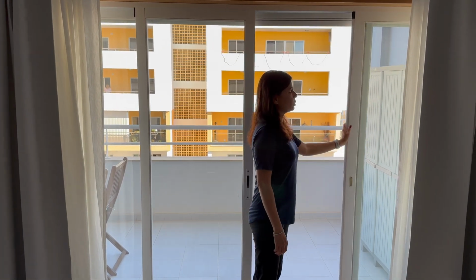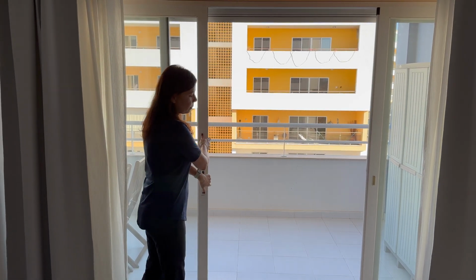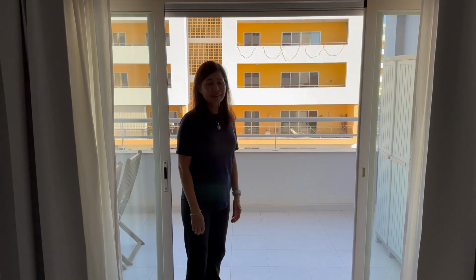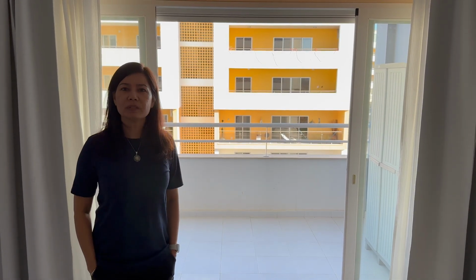And the doors are great because on a beautiful day, we're able to open the doors right up and let lots of air in and enjoy the scenery outside. And that is our place in Portimão, and I think we're going to enjoy this for the next few weeks.